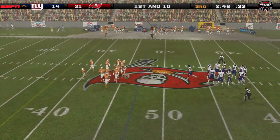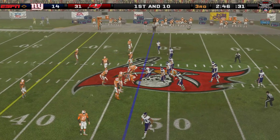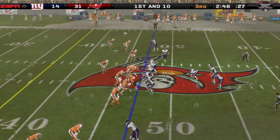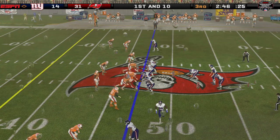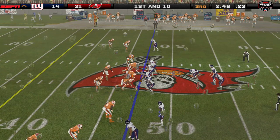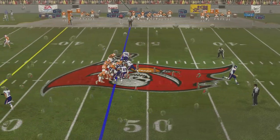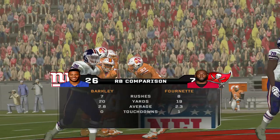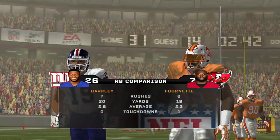First and 10. Ball on the 47-yard line. Number 86, the man in motion. Looking for room. Keeps the speed. White comes up to make the play. So let's take a look at how this back compares to the opposition.